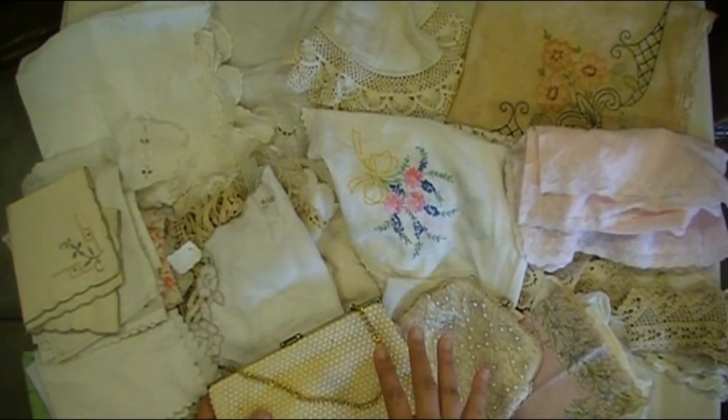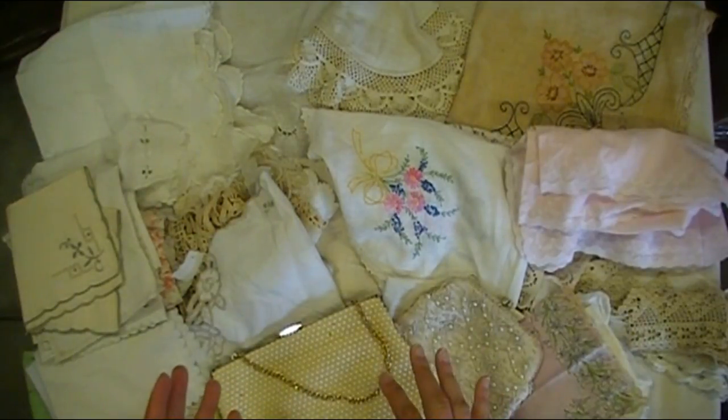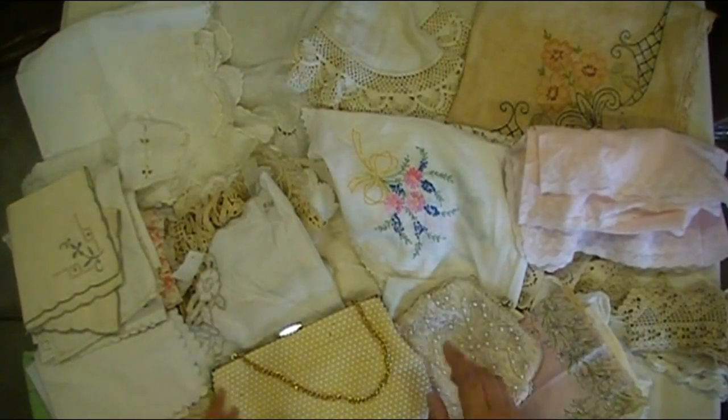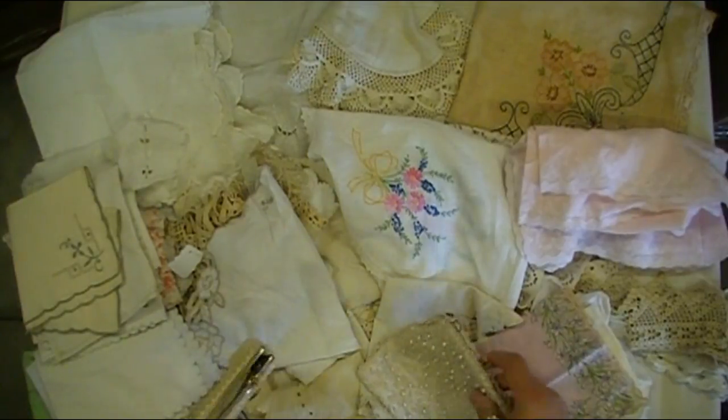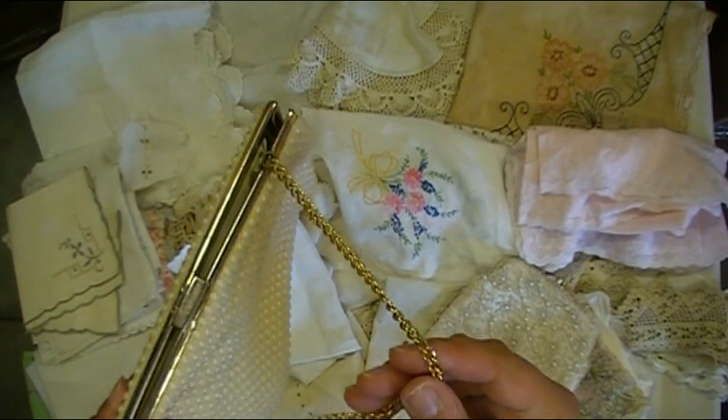Like I said, there were other ladies around too. I didn't want to scoop up all the purses. We were talking back and forth with different ladies that were shopping as well, so I didn't want to be, you know, a pig and take all of them. But I do love these two that I found here. Well, she found them for me, but here's the chain.